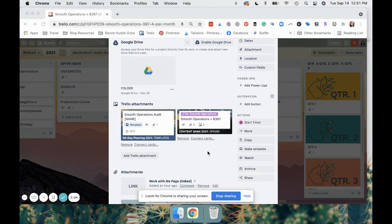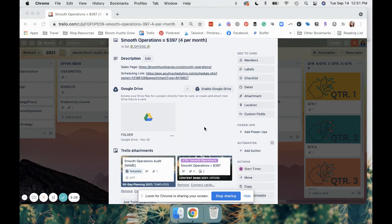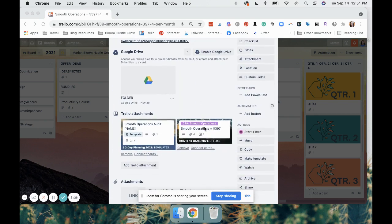And then I have Trello attachments right here. These two cards live on different boards, and one is the content bank. So on that particular card, I have anywhere that this offer lives on my website. Obviously, the sales page is up here, but that sales page is also attached on my Work With Me page. There are a couple of blog posts that I promo this offer in. So those are attached to that card. And then also any social or promo copy lives on this particular card. So I can go grab that at any time. This is my marketing piece of the offer.